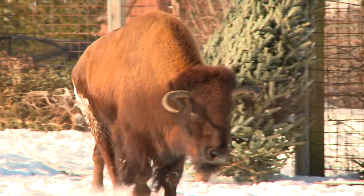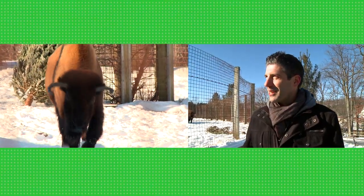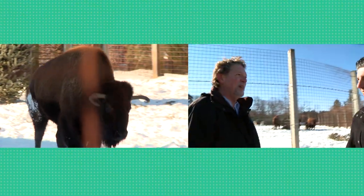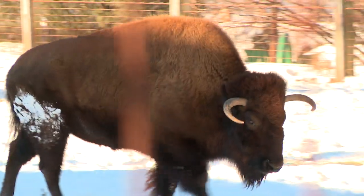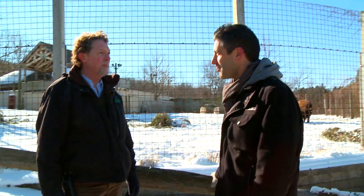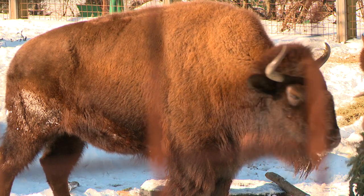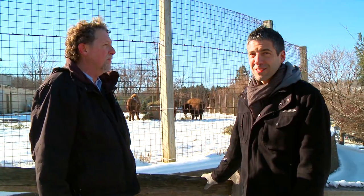They're a strong animal, so we're very careful when we work with them. If I saw a bison in the wild, I would not want to get close to it. Not want to get close to it, not want to get out of your car. Yeah, which is another great reason why visiting a zoo is so awesome. Because we get to stand so close and we're safe and protected and we can see this amazing creature up close. So cool.